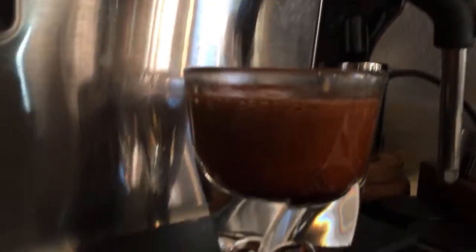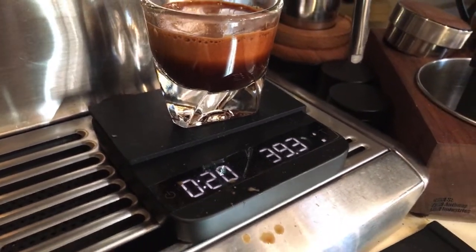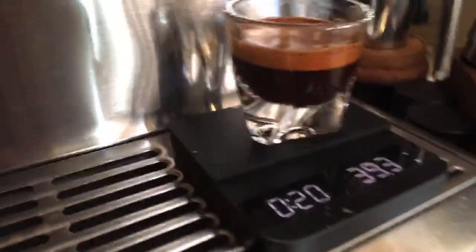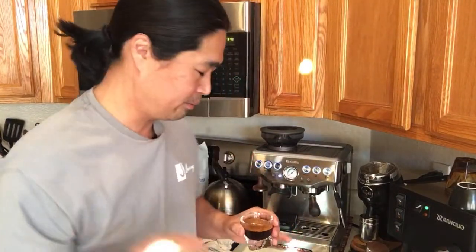Beautiful crema there, lots and lots of great crema. Some channeling. Around 20 seconds. That shot overall looks pretty good. I see some channeling there, but overall this is a pretty clean shot. Not too bad. But again, it doesn't matter how beautiful your shot is, it's ultimately the taste. When it comes to shot quality, this is pretty good. Smells wonderful.